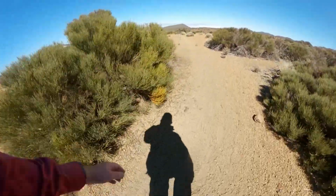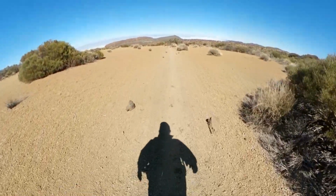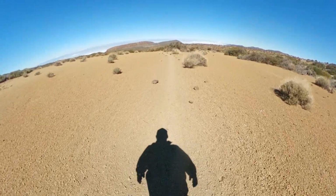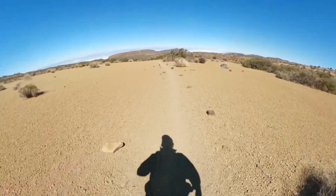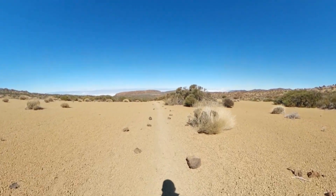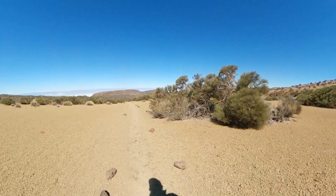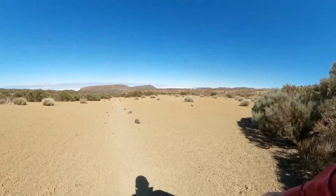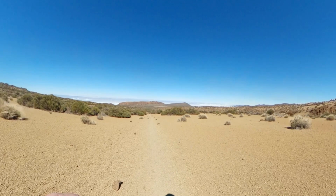We've dropped down the steep part of the descent now, and we're still dropping gently towards La Fortaleza, which we can see directly ahead of us, looking a bit like Ayers Rock, or what is it, Uluru in Australia. Pretty soon we'll come across another junction in the path. The left fork takes you to the left-hand end of La Fortaleza as we're looking at it, but we're going to continue on the right fork, which takes you to the right-hand end.